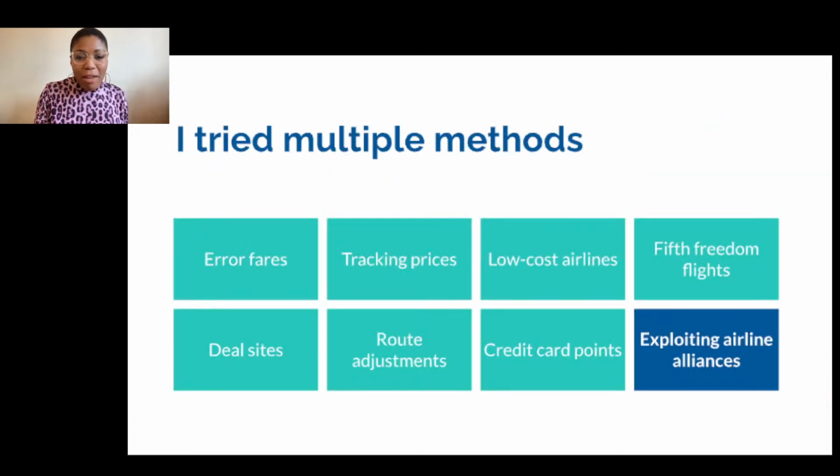So for me, it first started with looking at airfare. This happens once in a while, and this is where there are actual errors, like a simple data input error, and a flight that may cost £1,000, you'll see it for £500. The issue with error fares is that they go very quickly. Once the airline cottons on that people are booking it, it tends to go away. So I've never been able to book an error fare for myself. And also, the airlines do not have to honor the flight because it's just due to an error.